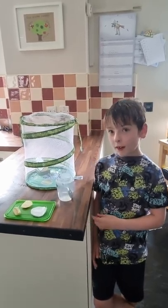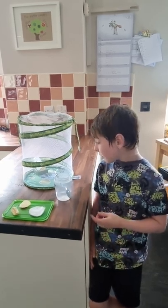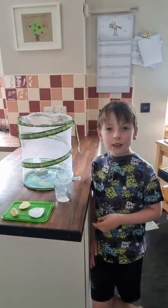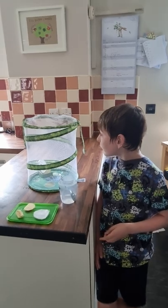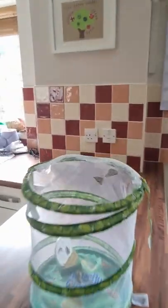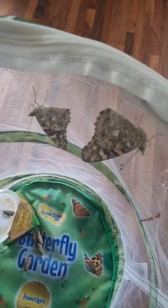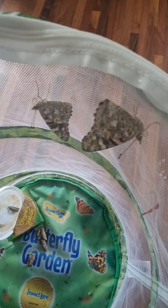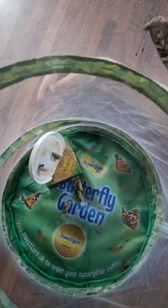And then, fact one. Painted Lady butterflies are one of the bigger species of butterflies, as you could probably see in the picture or video. And these are the only two that have hatched out so far. Just down by here, we have some more chrysalises.